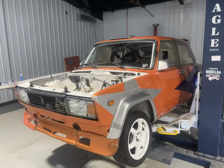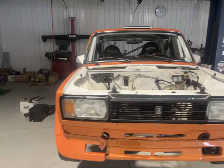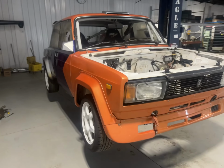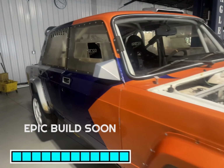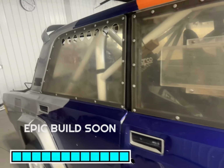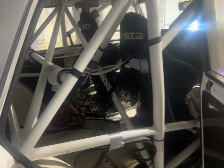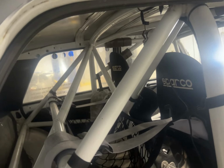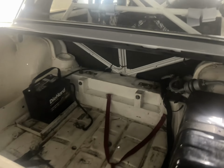Let me flip this thing. I don't wanna get too into it, but this is our car right here. This is a Russian imported Lada, very rare to find in the States. This is a full pointed rally car. Oops, I forgot the door's locked on that side. When I say full pointed, I just say that because I don't know how many points are in this cage, but it's fully pointed. Such a great little wheel, bro.